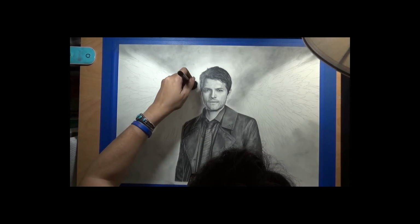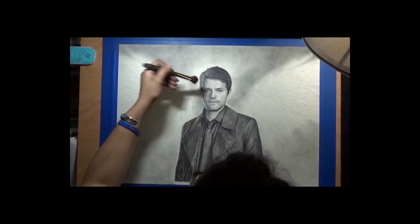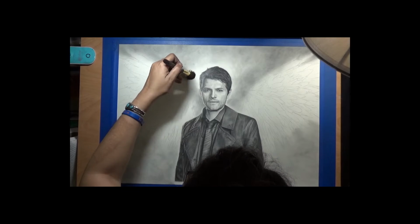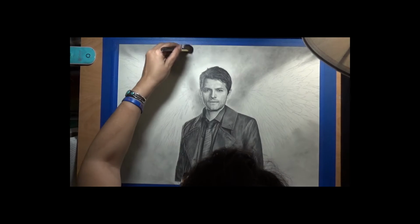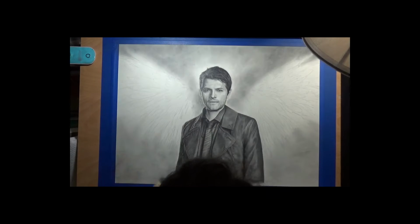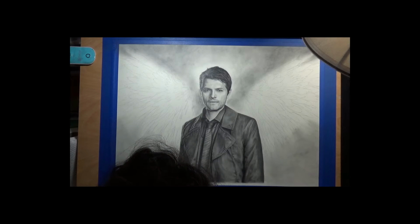Like I said, you're really drawing or rendering or painting light. You're not painting objects. That's probably the other big thing. One more thing I'll mention. Probably the other big thing in realism: you have to pay attention to your light source.